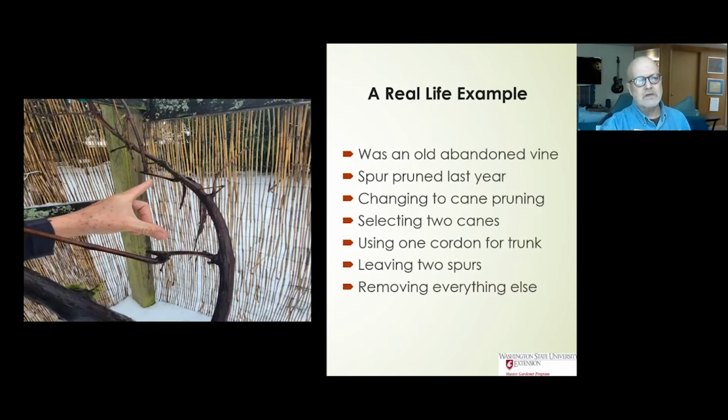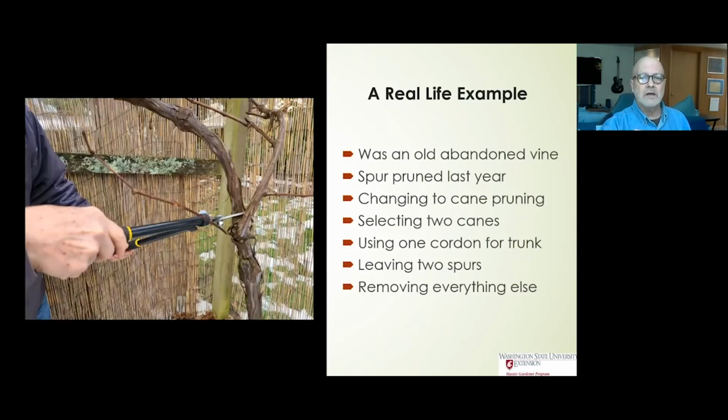My goal is to get this trunk. This is the new trunk now, this cordon. Get that trunk so that it's close to the top of the trellis system, and then have a couple, 4 good canes come out of the top of that every year. We'll see. So I get out my loppers, and there goes the big cordon, basically the trunk of the tree, right? And I'm creating a new trunk with the other cordon.